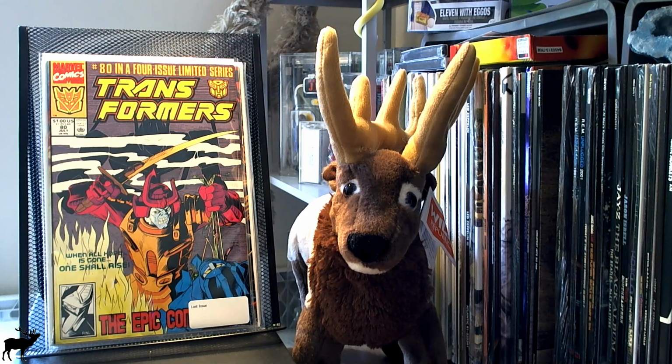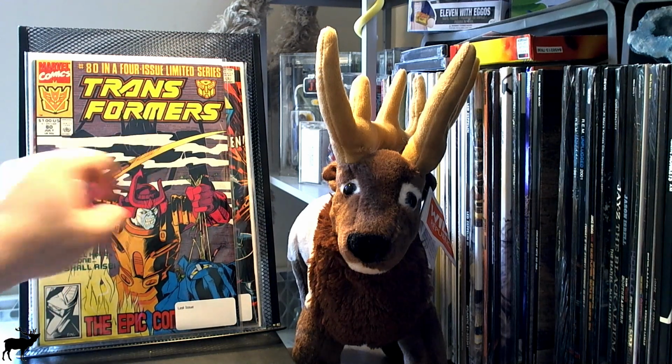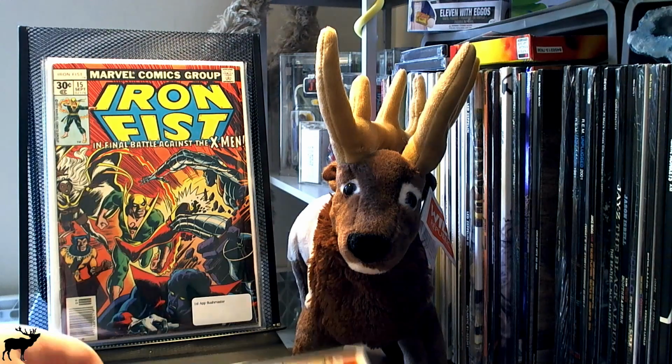Also found Transformers number 80. This is the last Transformers issue, and is hard to find. And actually a really cool cover. Not really sure who that Transformer is. He definitely looks cool. I mean, obviously the back is Optimus Prime, but I don't know.